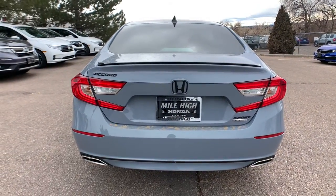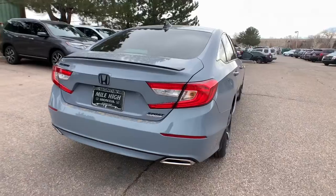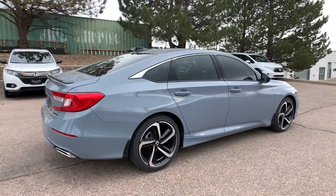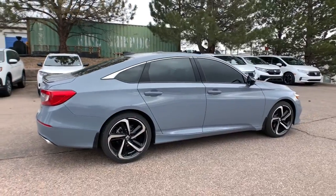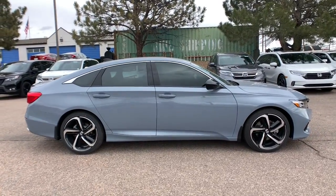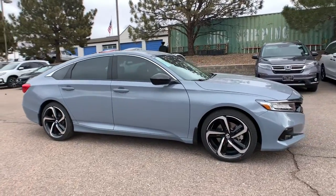These are just some of the great options this vehicle comes with: keyless entry, keyless start, backup camera, lane keeping assist, fog lamps, power passenger seat, adaptive cruise control, heated mirrors, power driver seat, heated front seat.